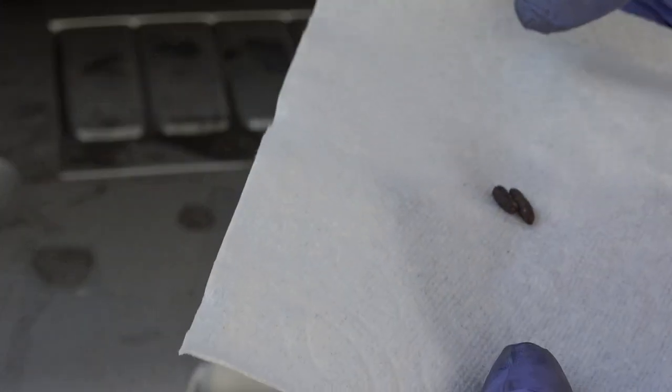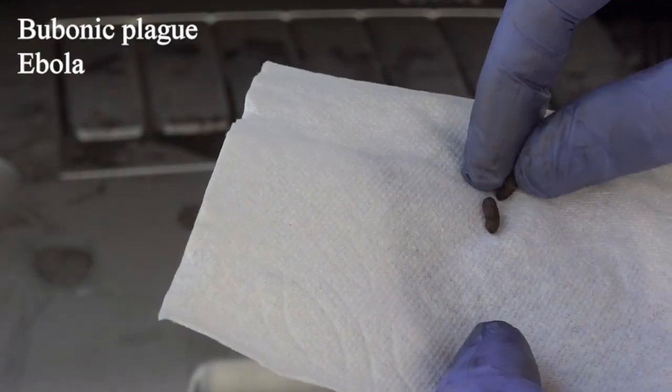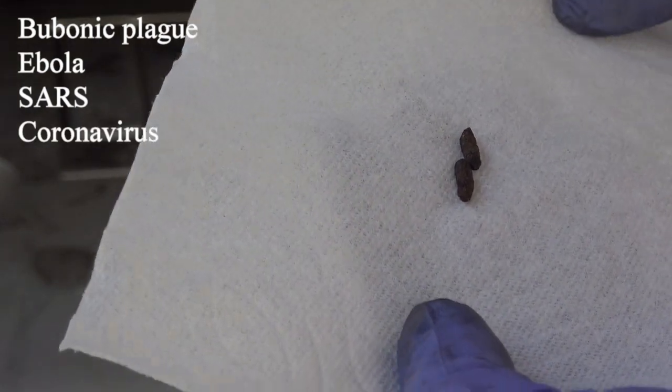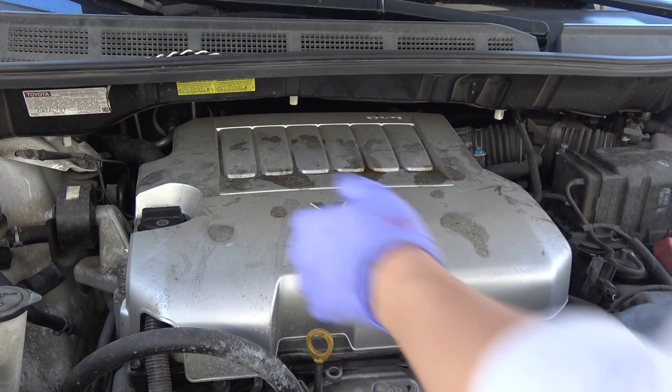This is a combination of bubonic plague, Ebola, SARS, and coronavirus, all combined in one pill.